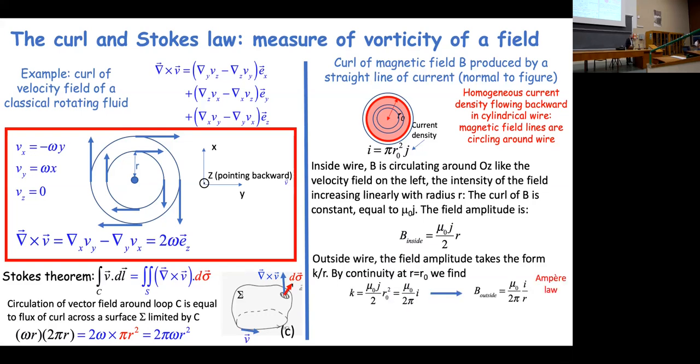what happens by continuity. So to get the constant K, which expresses B as K over R, you just write the value of the field for R equal R naught. And you find, of course, J times R naught squared, you find the current I, you find the value of the field, which gives you the constant K, and you find that outside the field is given by mu naught I over 2 pi R, which is exactly the formula I gave you before for Ampere's law.